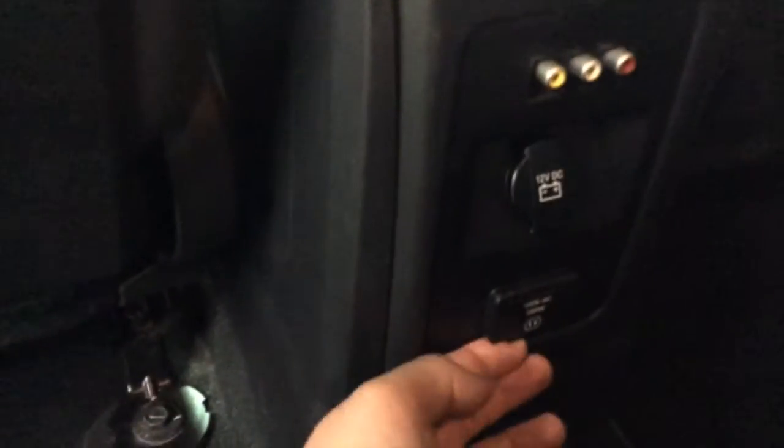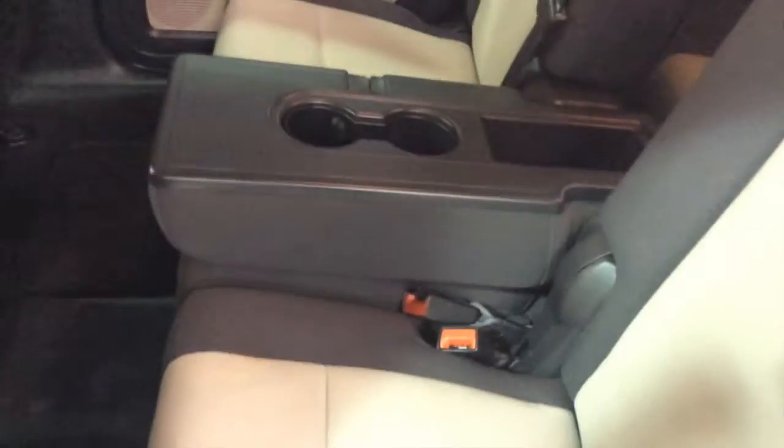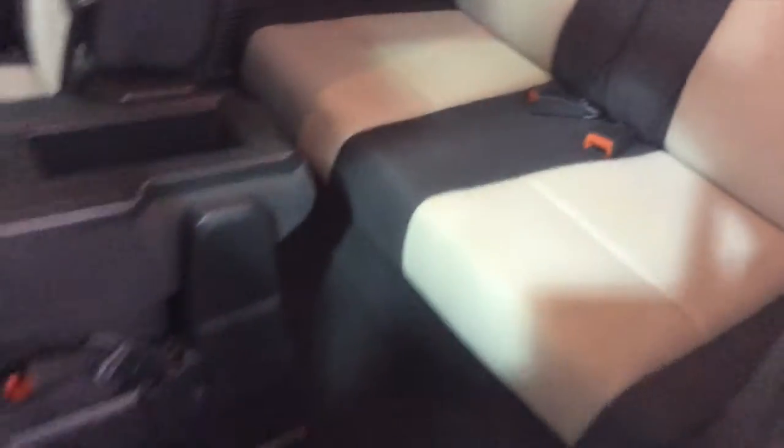Alright, so inside we have the red, yellow, white composite cables and your plug. You can plug in a DVD player or a video game system. It will pair to the screen. And the center portion of the seat pulls down to reveal cup holders and a storage tray. This middle seat will actually tip and fold forward and allow access to the rear seat. The rear seat does fold flat for more storage as well.